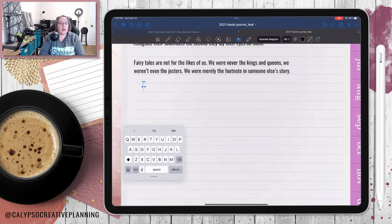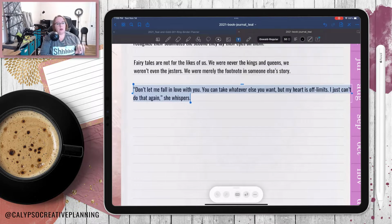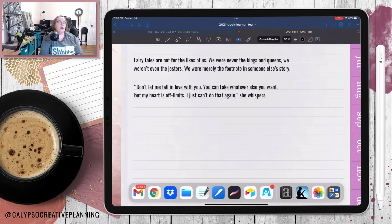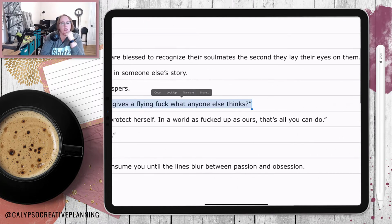But I think maybe next time I'll just paste all the quotes in, and once they're in, then go back and resize them, instead of paste, resize, paste, resize, paste, resize. I don't know. We'll see how it goes. If Noteshelf is still giving me problems, then it'll be back into GoodNotes for sure.